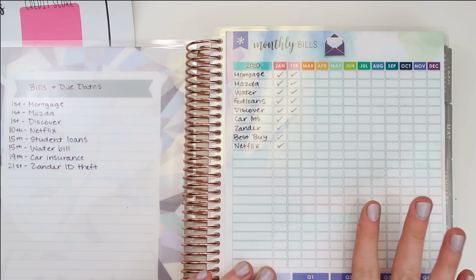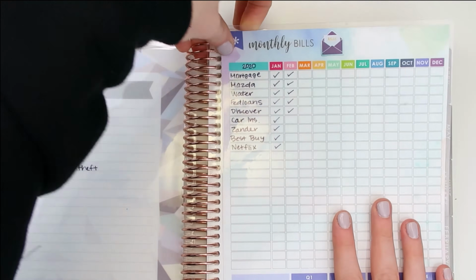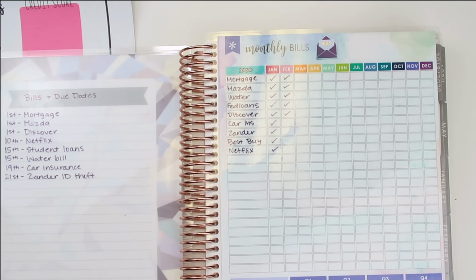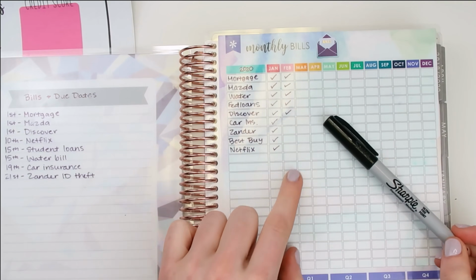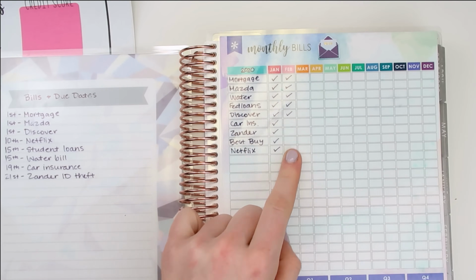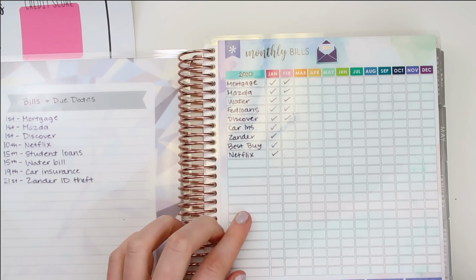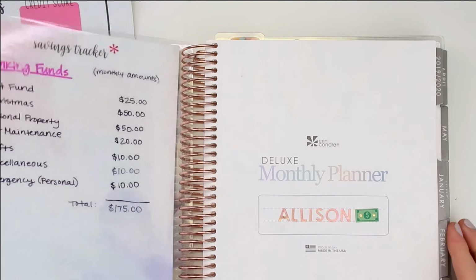This dashboard is from Erin Condren. It's removable, so you can move it around, and I just write on it with a Sharpie. A lot of you guys ask me that, and I've never mentioned that before. I just write on it with a fine point Sharpie, and then to get it off, you just use rubbing alcohol, or honestly, I will take a dry erase marker and color over it, and then when you erase it, it comes off. So that's what I do there.